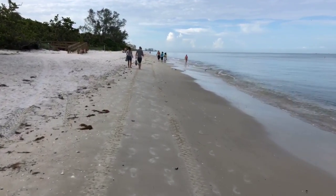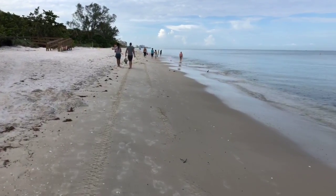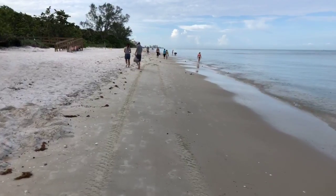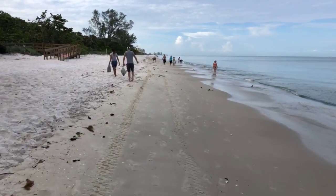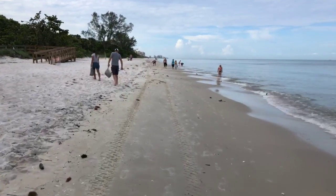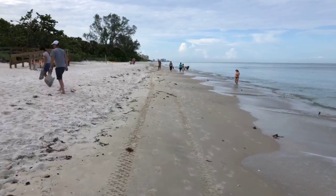But yeah, we're kind of like a family here, a beach family, a Facebook family. There's a lot of friendships that have actually been formed through these beach walks. People have actually come here from all around the world. They've seen the beach and they've come, introduced themselves, and we've become friends. Pretty amazing.